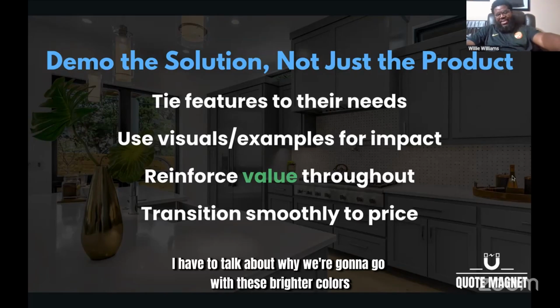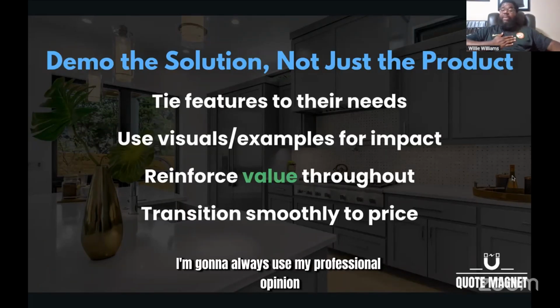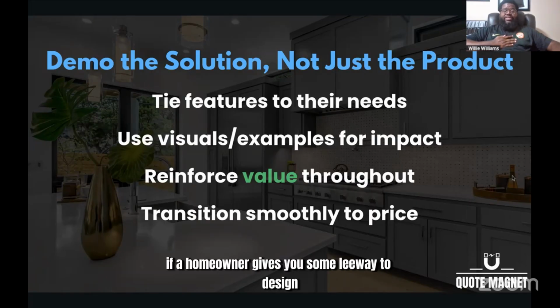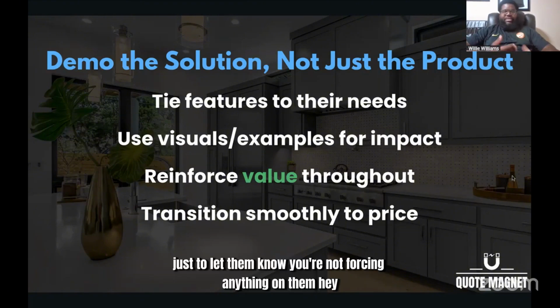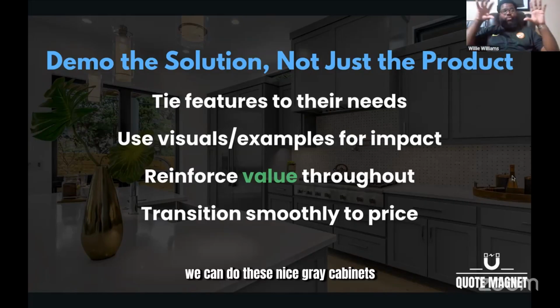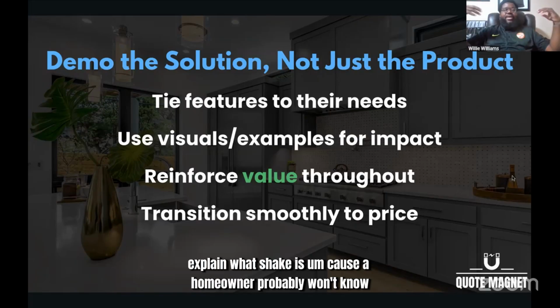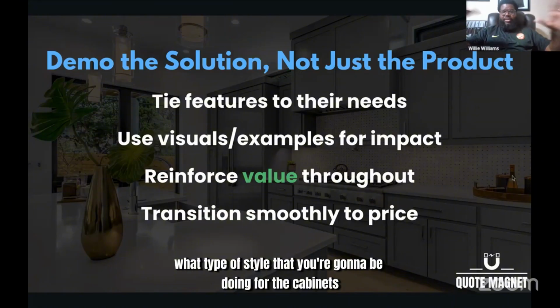I have to talk about why we're going to go with these brighter colors. I'm always going to use my professional opinion. If a homeowner gives you some leeway to design something, you always have to say, in my professional opinion, just to let them know you're not forcing anything on them. Hey, we can do these nice gray cabinets. We could do them in shaker, and explain what shaker is, because the homeowner probably won't know. So you explain what style you're going to be doing for the cabinets.